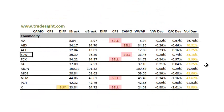The one thing that's got a little bit of a bias to it today, definitely the commodities. We've got CPS signals in 4 of our names, and we've got 2 camouflage sell signals here as well. So the one thing that we are seeing an indication is in the commodity patch. So definitely keep those somewhere in your scans tonight, and if you see them pop up, give them a second look for tomorrow.